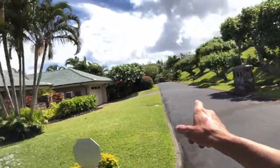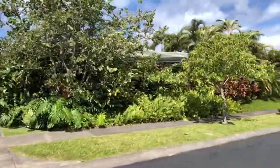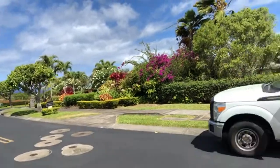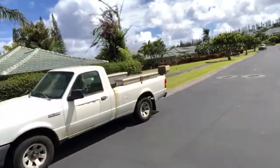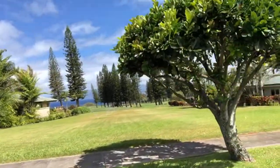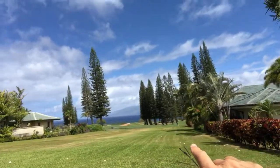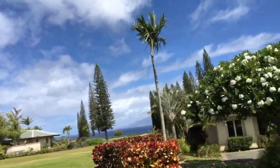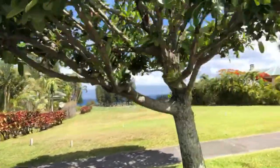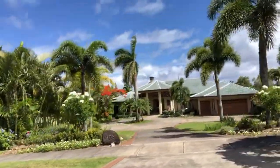Same procedure here on this street. Nice little dead end street. There's another empty lot, and there. Now you can see the golf course there. That's the bay course right there. And it gives you a sense for what the views are like from these homes. So, sand traps, golf flags, palm trees, white caps, Molokai. Here's another empty lot. Circular driveway.